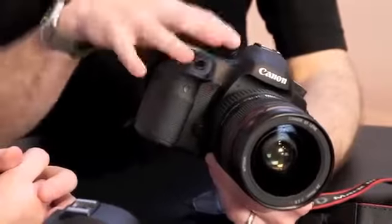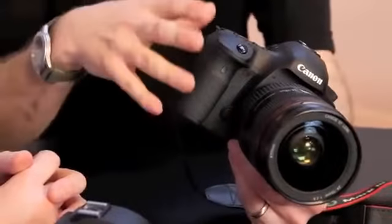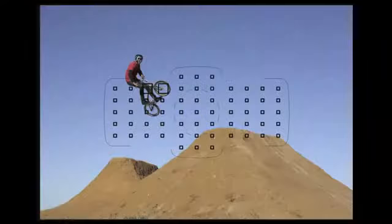It's actually a camera which now can be used for not only landscape photography and portrait photography, which was what the Mark II was renowned for. It can also be used for sports and wildlife photography.